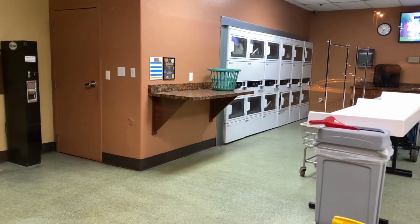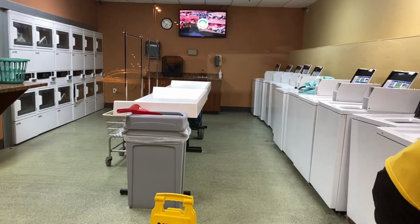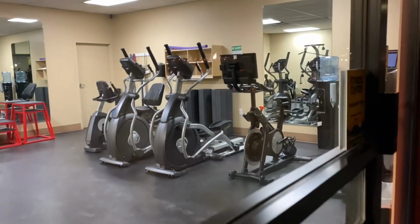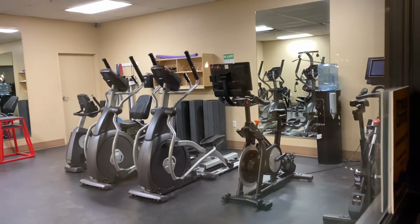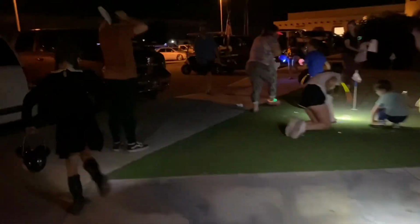There's a really nice laundry area. You can see just how many machines they have here and a TV in here. And then next door to this is where they have the exercise facility, where they have a number of different athletic machines and different equipment and some strength stuff and all that good stuff as well. And this is just kind of across from where the pool's at.